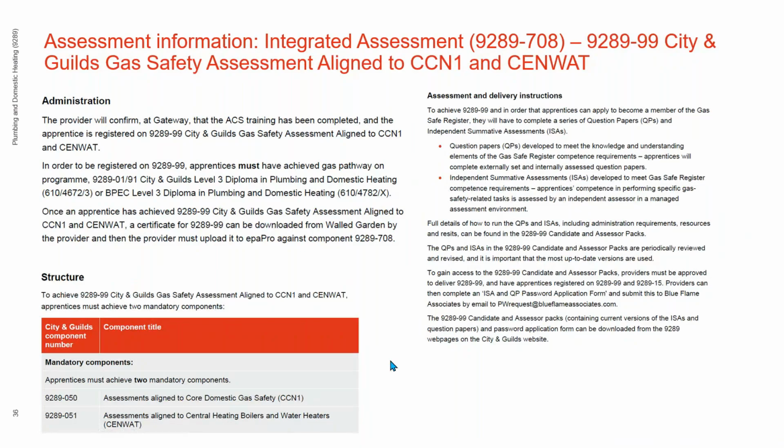So looking at this, matters of gas safety assessed aligned to CCM1 and SEMWA. The units within the 9289 will be the 9289-050, which is the assessments aligned to the core domestic gas safety CCM1. And the second mandatory component is the 9289-051, which are the assessments aligned to central heating boilers and water heaters, which is the SEMWA.